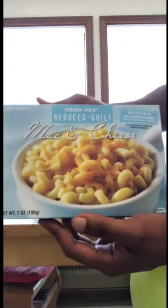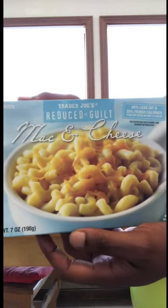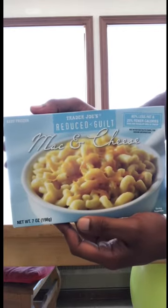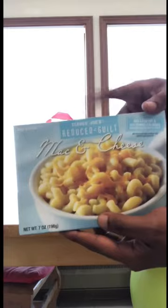Macaroni and cheese, of course. This was, let me see. This is $1.99. I think it's only 1 serving, but probably can get 2 servings out of this.